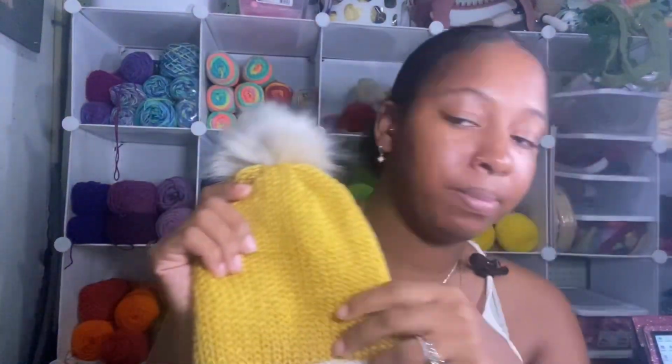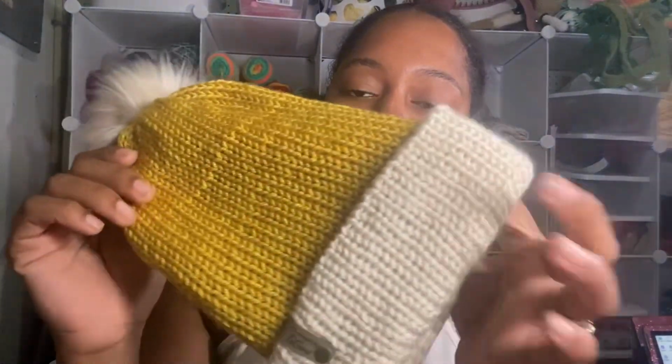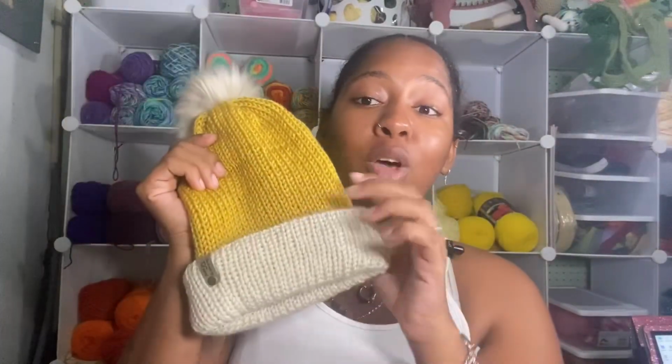Then this color, I just used up this yarn, but this white color is Red Heart Soft, and this is cream, and this color here is, I don't know, but all I know is it's a Lion Brand Basic Stitch Anti-Pilling, and a friend of mine bought this color over with her, and I made this hat with it, and it's a kid's size, and it's so beautiful.